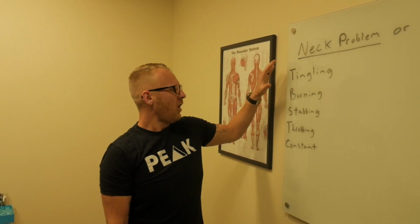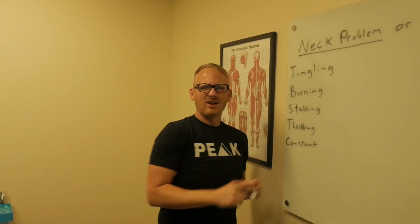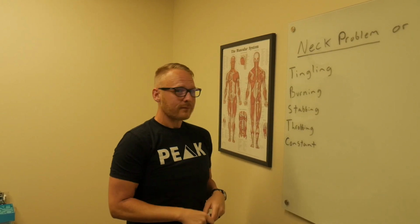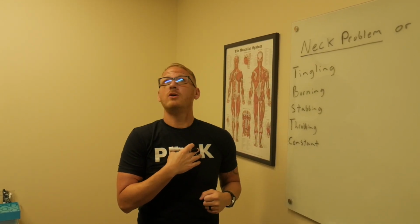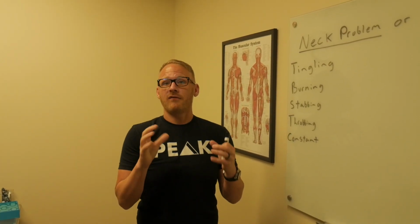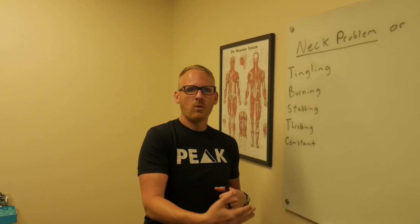When it's a neck problem, it has more of this kind of going on. One of those is tingling, it'll feel numb and tingly in there. Another one is a lot of burning. Also some stabbing pain, especially when you go to move your neck around. Another one is throbbing. It just feels like it's on fire and it's going all the time. And the other one is constant. When it's a neck problem, it's always there. It's usually a little worse in the morning when you get up, and as you move around, it feels better. But by the end of the day, it feels bad again as well.